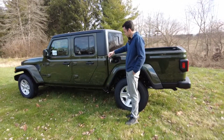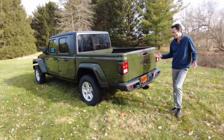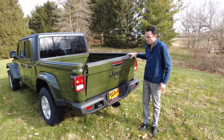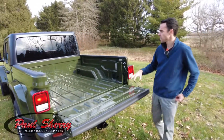Easy to get to. Again, painted rear fender flare as well. Now we get into the bed of the pickup. So Jeep trucks have been in demand for years, and Jeep finally has one in production, and it is a hot vehicle. Notice it has the dampening tailgate, which is the slow release tailgate.